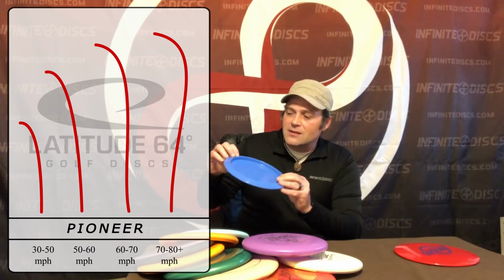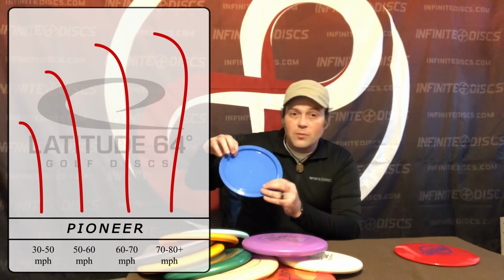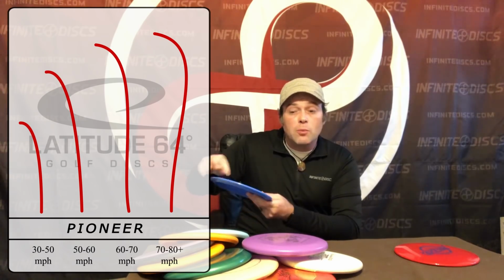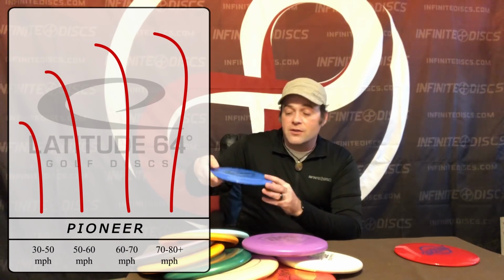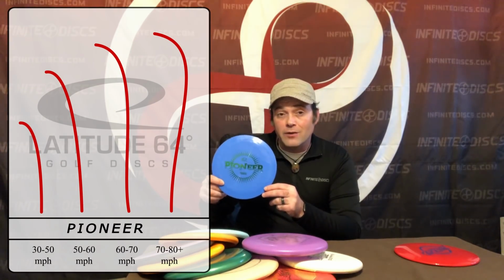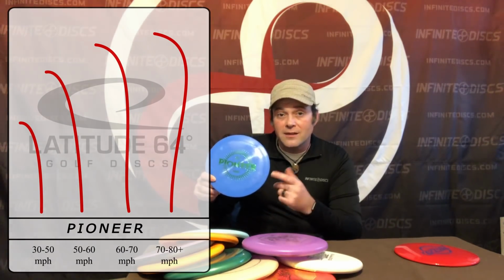Its rim has the classic Latitude look, a little bit not tucked as much as the other brands, but it's such a low profile that you can get your hand around it. So I'm going to have to give this one an A rating too. Not all my discs are going to get an A rating that I review, but these first two, both A's. Good job to Latitude, and you'll see this in a lot of players' bags this year.